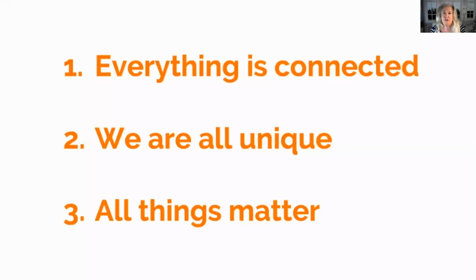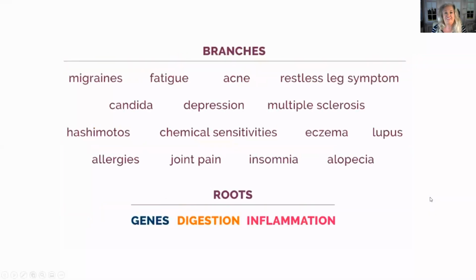And all things matter. We look at everything in a person's lifestyle, their relationships, their job, their community, what they're eating, if everything is working properly. And how is it connected? Where is the dysfunction? How can we shift one thing in one system to make an effect in another system? So all things do matter.